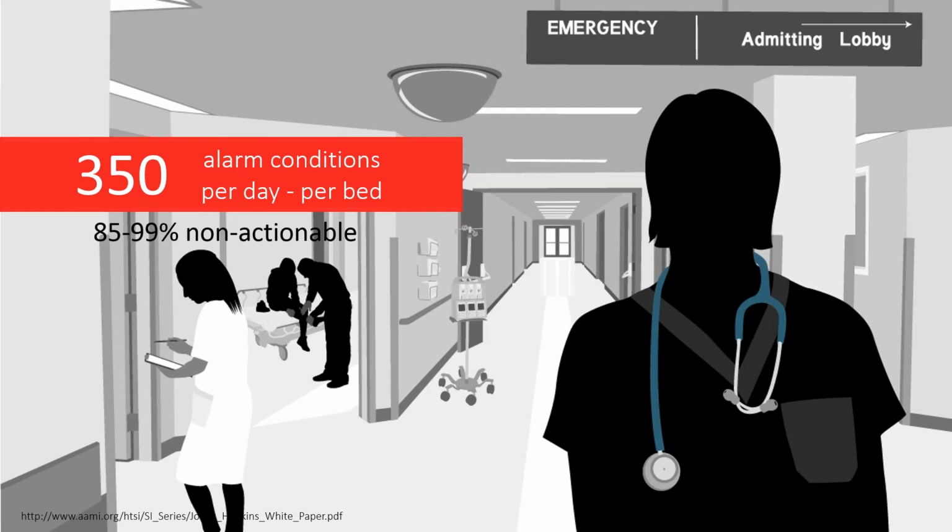It's a waste of a clinician's time and can lead to desensitization to an alarm for the real thing. That is what is often referred to as alarm fatigue, and the risk is very real that valid alarms may be missed or disabled, leading to unnecessary complications and even patient death.